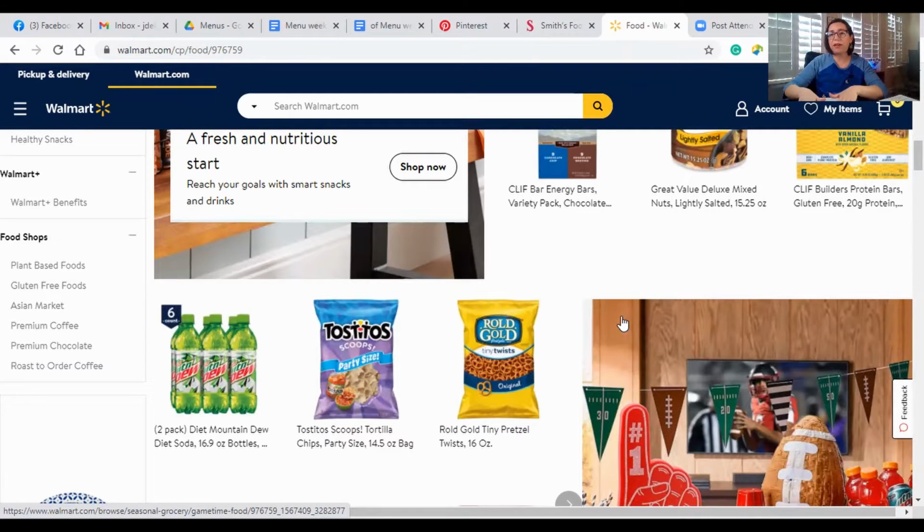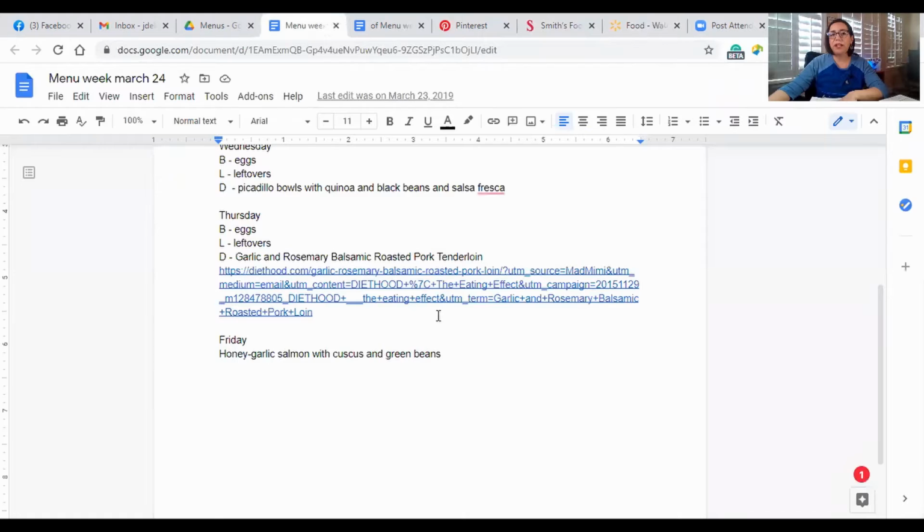This is why I spend an hour and a half doing this, because at the same time that I'm building my menu here, I'm looking for the ingredients that I need, and then I'm putting them in my cart. I use one or two. I don't use both at the same time because that will be too expensive. So I either do Smith's one week and then Walmart the other week, or I do Walmart for a while and then I switch to Smith's, like that.